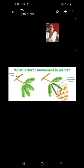Plants also move from one place to another. How can they move? They move their parts. How? Seeds, leaves, and flowers. They move from one place to another through animals, birds, human beings, or through the air.